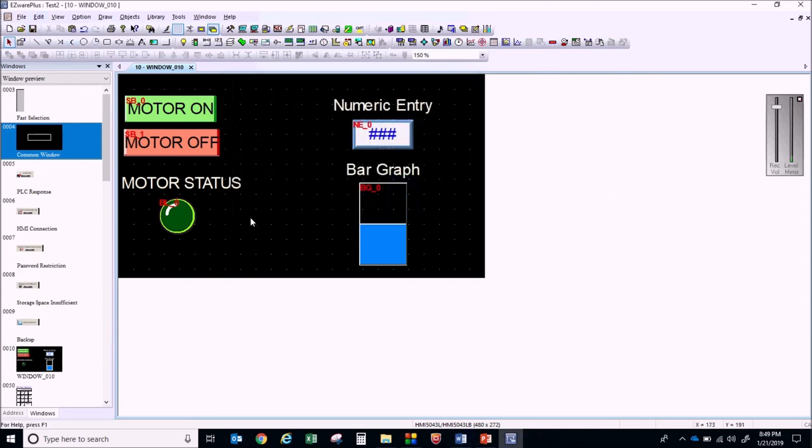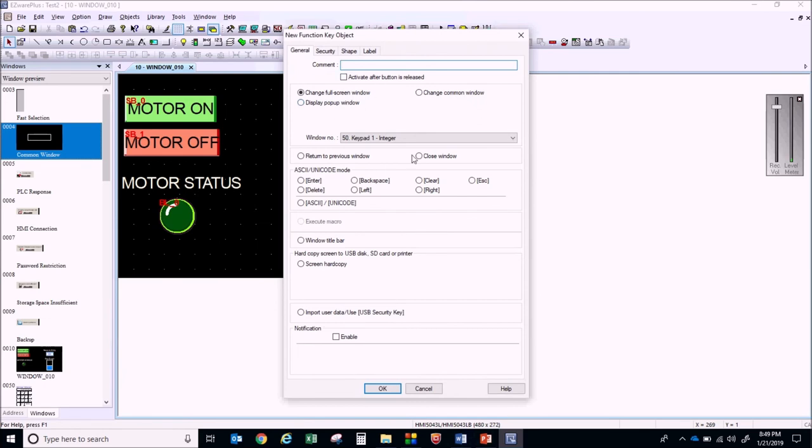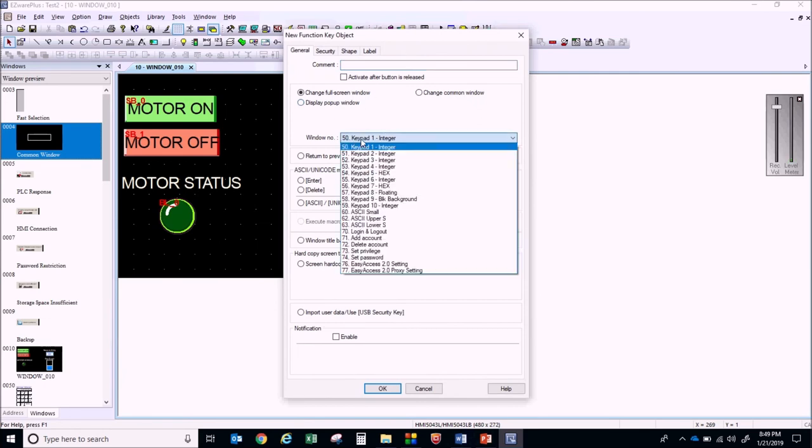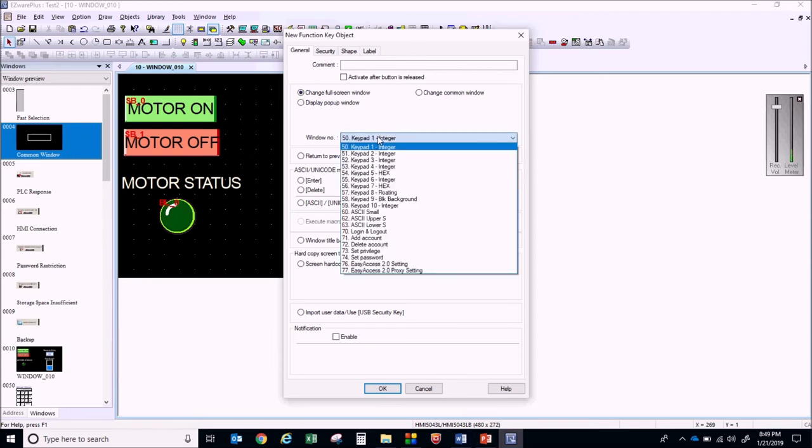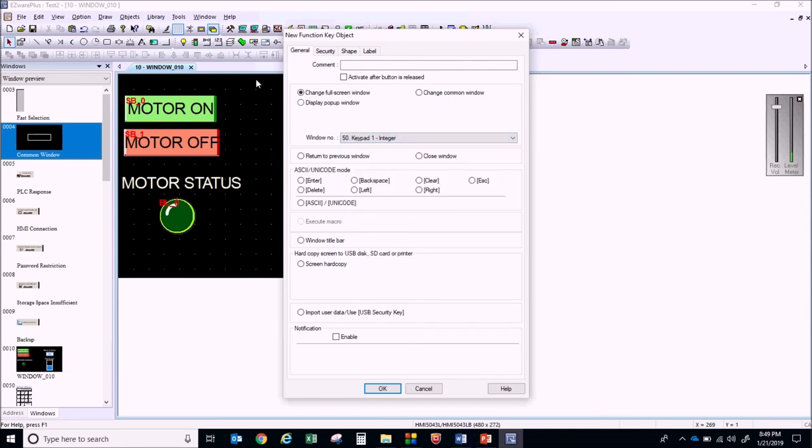And the next thing I'm going to do is bring up the function key. I'm going to show you the function key. And let's see here. So I got a bunch of screens here. But what I can do is I can change the full screen window. I can go to a different window based upon what's happening here. So just another feature that you can do.